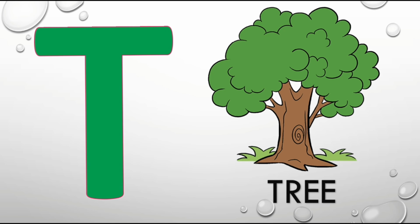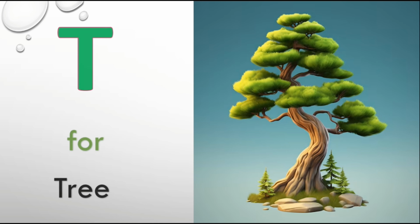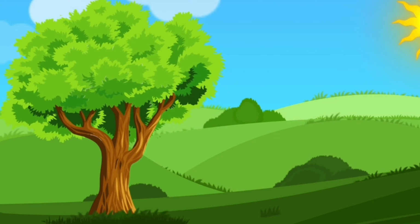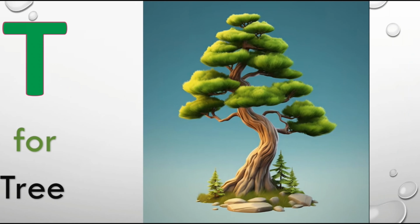This is the letter T. T is for tree. Look, the tree is moving here and there in the wind. Trees give us shade and help us breathe. Remember, T is for tree.